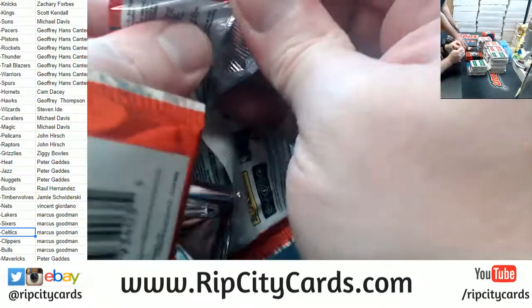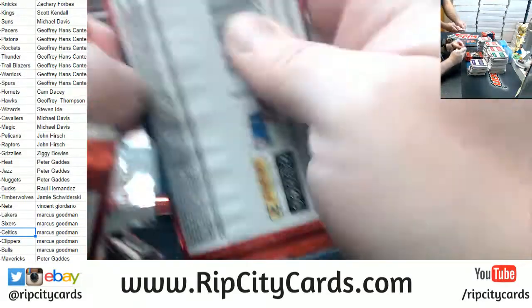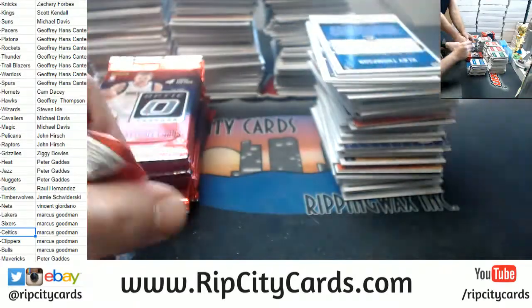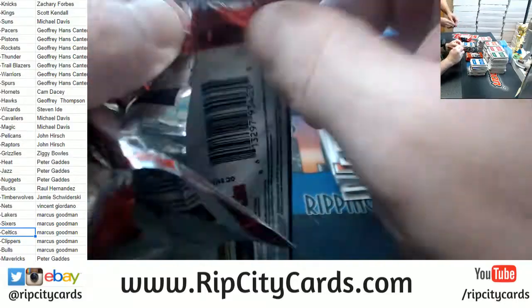A Brady auto on a Gronk booklet. Interesting. This is a Rated Rookie number 149 there. We did have an auto card out of that perfect game with no auto on it. Oh, really? That's always great.